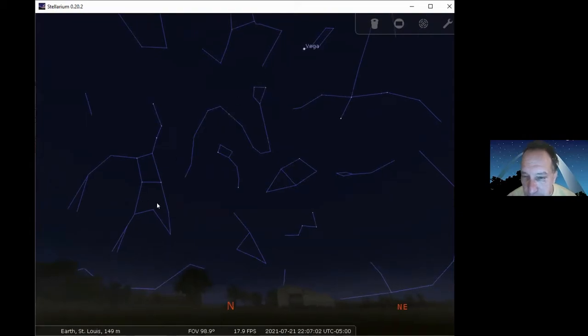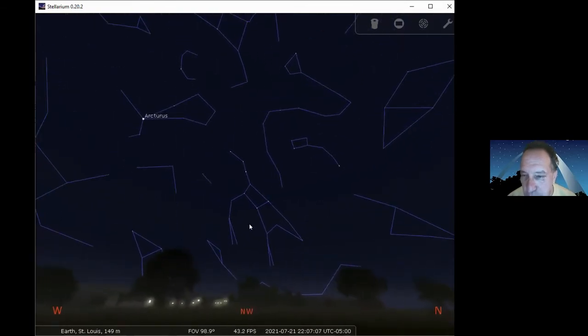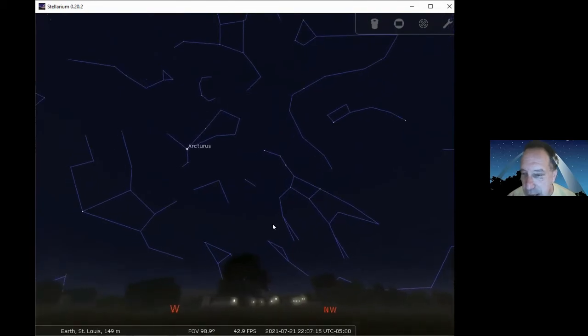And as we look, you could see that the stars in the Big Dipper can help us locate a couple of what we call first magnitude stars. These are the 25 or so brightest stars in the sky. And you could follow the arc of the Big Dipper's handle to identify Arcturus. So arc to Arcturus from the handle of the Big Dipper.